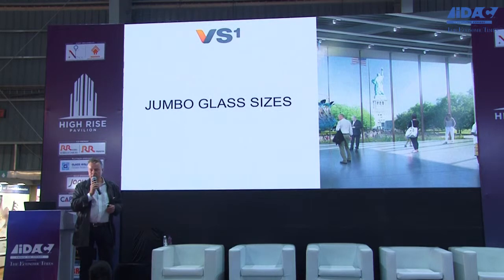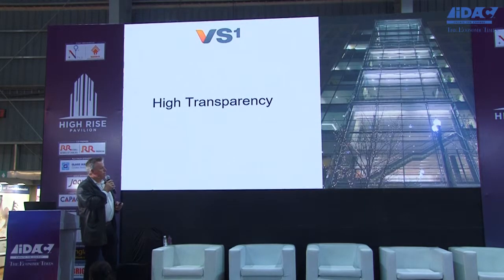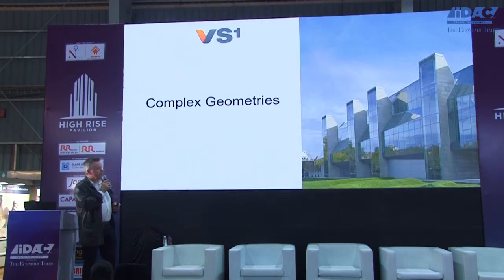There's a movement in architecture today all over the world for very large glass. I just came back from a show in Germany, and the largest panel of glass that you can buy today is 10 feet by 66 feet, a single piece of glass. And because the mullion is so slender, the VS-1 walls, when they are finished, are very, very thin, very transparent. The structure does not jump out at you.